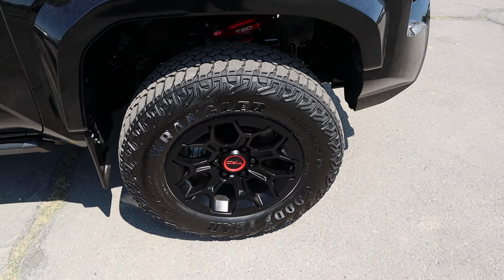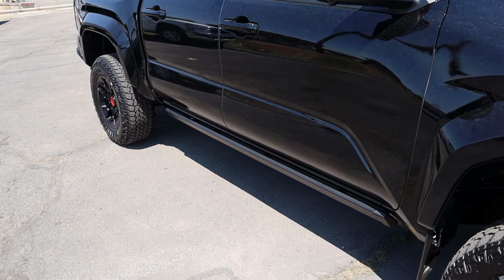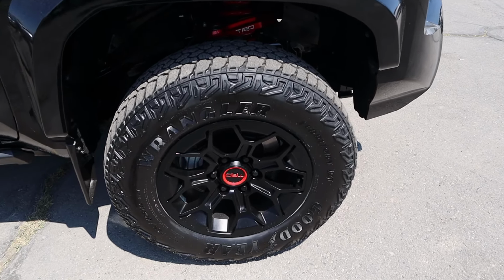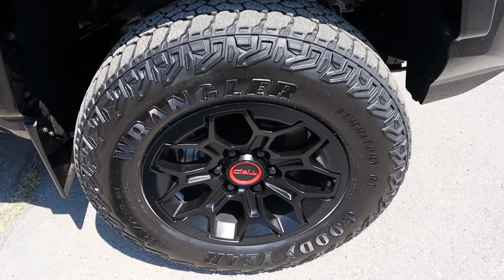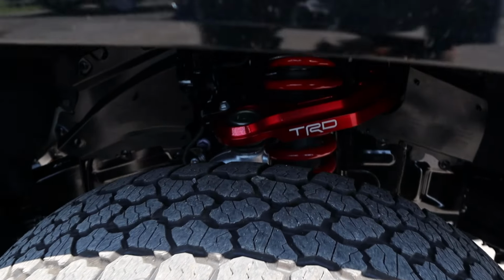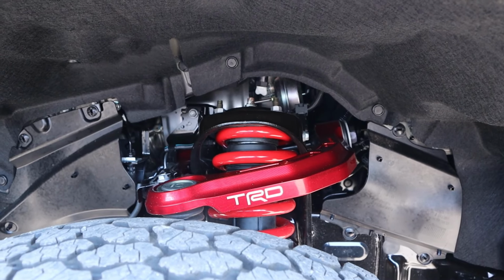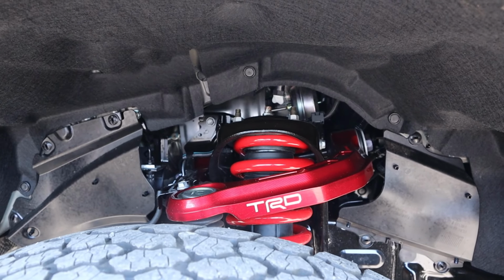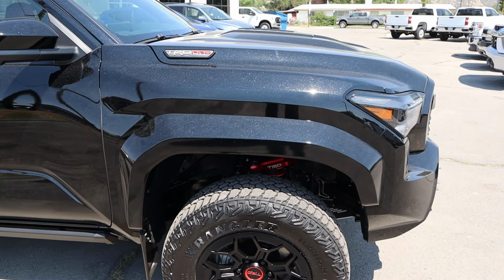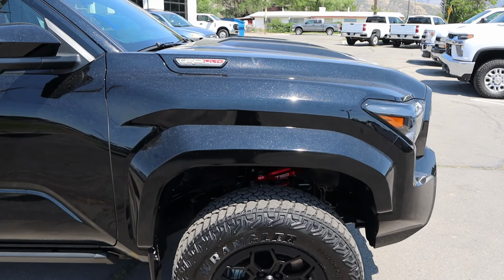Now around the side here, our wheel setup is 265 by 70 by 18 in the front and in the rear. And yeah, these are big tires for a Tacoma. Love the TRD logo there in the center of the wheel. And yeah, all-terrain tires, pretty dang aggressive. Now we've got the TRD tuned suspension and shocks. Fox is the brand for the shocks, so they're still using Fox shocks with this. And then the fender flares on the TRD Pro are painted black. This is a black truck, so it all matches. I think that's a really clean uniform look.